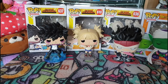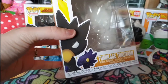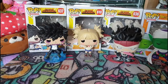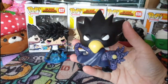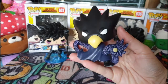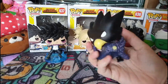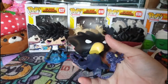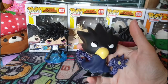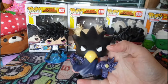So, first up is number 607 of Wave 3, and this is of Fumikage Tokoyami, aka Birdie Boy. So here he is out of the box, and I do really like the design of this. I love how they did his shadow bird coming out of his back. It's really cool. So basically he has a hawk head, which is kind of random. We haven't actually seen his parents, I don't think, even when they did all the interviews after the big hero attack from the villains.